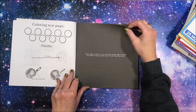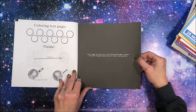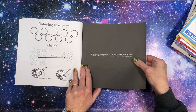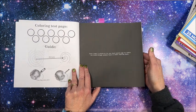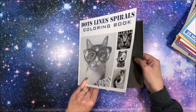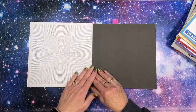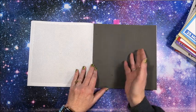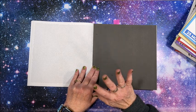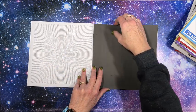Every image is placed on its own black backed page to reduce the bleed through problem found in other coloring books. Well, we kind of know by experience that it does not eliminate bleed through. You still have to put a blotter page underneath, especially if you're using alcohol markers. Now, this one that I got, I do believe is printed backwards, but in this case, it didn't bother me that much. I do have a different one I'm going to show you that was printed backwards, and I did get a replacement. But it is just your typical spirals.